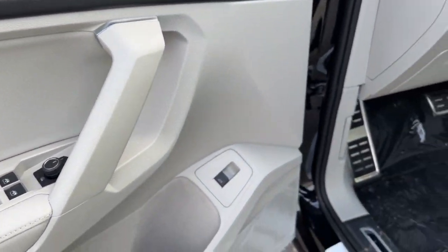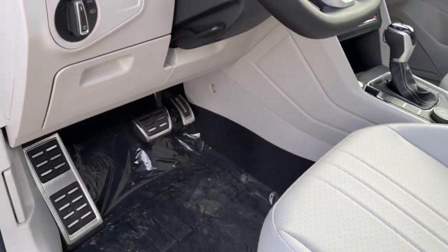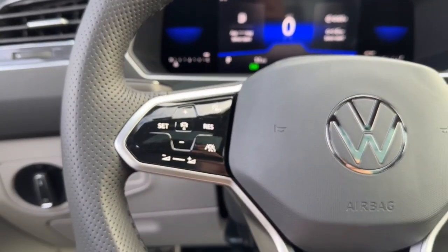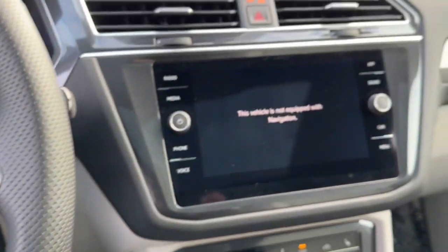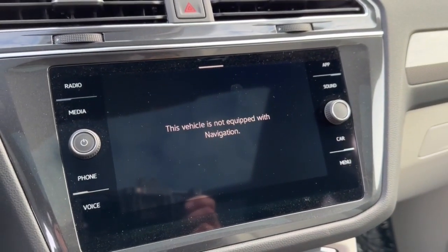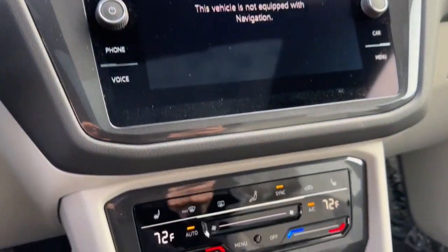These are just some of the great options this vehicle comes with: panoramic roof, keyless entry, all-wheel drive, sun moonroof, adaptive cruise control, heated mirrors, power liftgate, keyless start, backup camera, remote engine start.